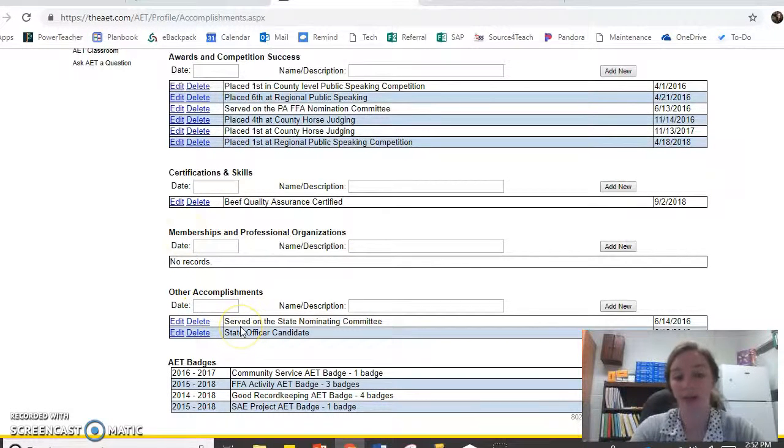Other accomplishments, that can be anything that doesn't fit in those three areas. So like I said, any sports, any academics, anything FFA related, anything related to anything that you're a part of. Even if it's something like you are really good at chess. You know what I mean? It can be anything that you want.